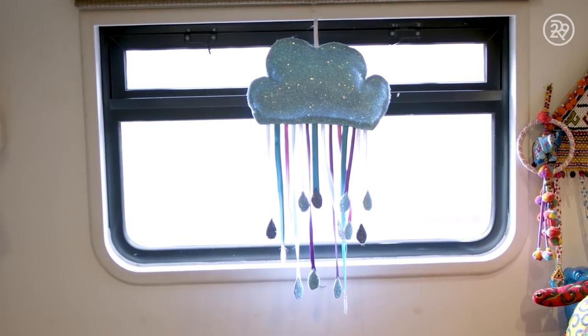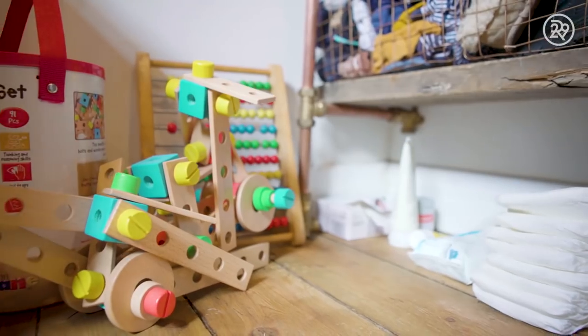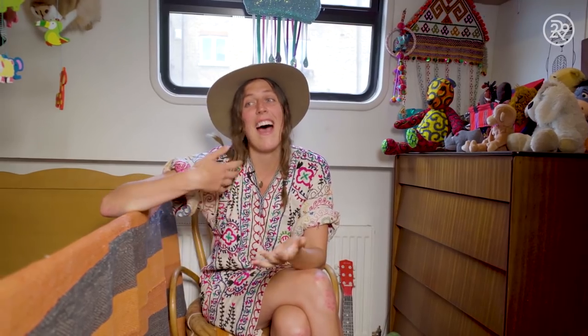Colour is very important to me. I love colour. I love seeing it, being with it. And I think that a child's room should be really colourful and playful. It's where they spend a lot of their time and it gets their imagination moving. Whenever people hear that we live on the boat with the baby, their first question is, how does that work? But it just does. I can't think of anything that we've specifically done that would be different if we didn't live on a boat.